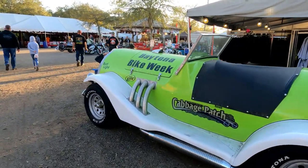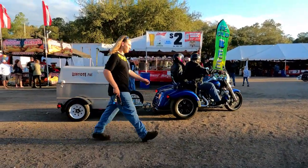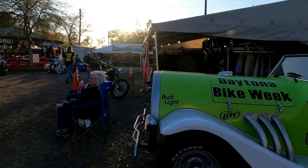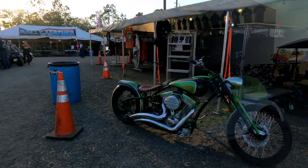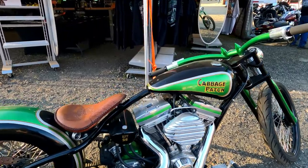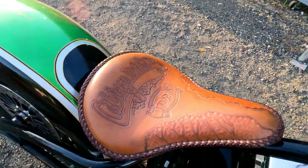Well, here's the Cabbage Patch car. They usually have it parked out front when it isn't Bike Week. Before, I didn't know they had a Cabbage Patch bike, too. Pretty cool. Even have a custom leather seat.